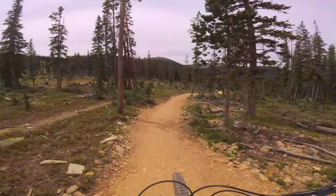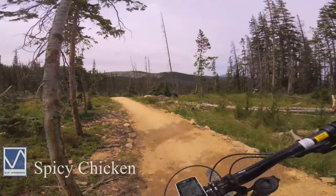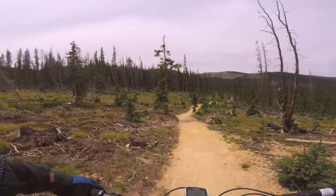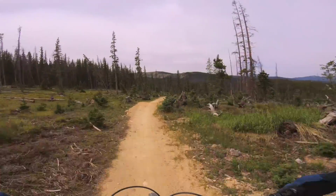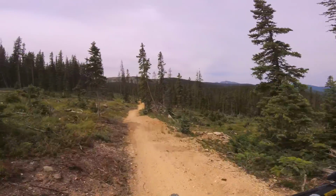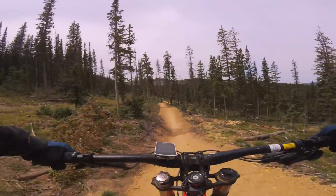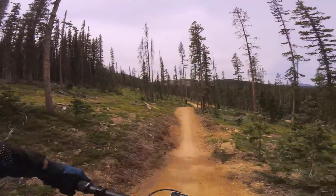This first trail is called Spicy Chicken. When I was renting my bike down in the village rental facility, the guy helping me out enthusiastically insisted that I hit this trail as it was quote-unquote running good today. I'm not quite sure what that meant, but I thoroughly enjoyed riding this trail. It's rated as an intermediate and was great for getting the feel of a 200mm travel bike.